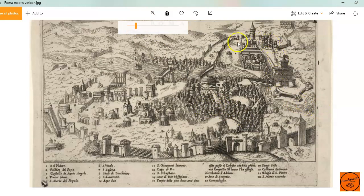But anyway, this again is the Vatican here. And again, you can see the wall around it. And here you can see the definite star. Now this bit, I'll show you later. This is actually the citadel. So yeah, this is the citadel.